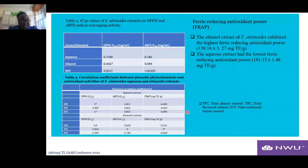In the correlation analysis done, the result is shown here. The phenolic phytochemicals exhibited strong positive correlations with the DPPH and ABTS assays. You can see the DPPH and ABTS antioxidant assays. However, in the FRAP assay, only the flavonoid content showed a perfect and significant correlation with the antioxidant activity of Evolvulus alsinoides, only in the ethanolic extract. This result suggests that flavonoids are the major phytochemicals influencing maximum antioxidant activity in the FRAP assay.